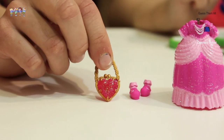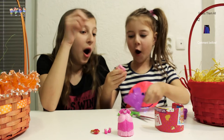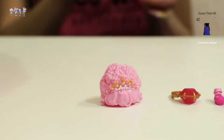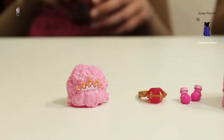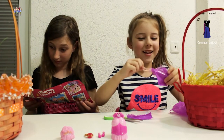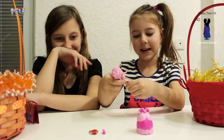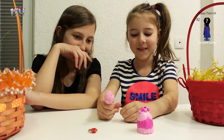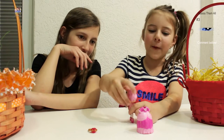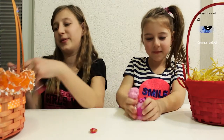So let's open it up. It's the hair. The beautiful, sparkly hair. Look at it. So pretty. So let's open it. Look at this. Her little tiny shoes. Adorable. Just let me put this little shoe in. I'm ready for my party. Just put her dress in the purse. Isn't she beautiful?